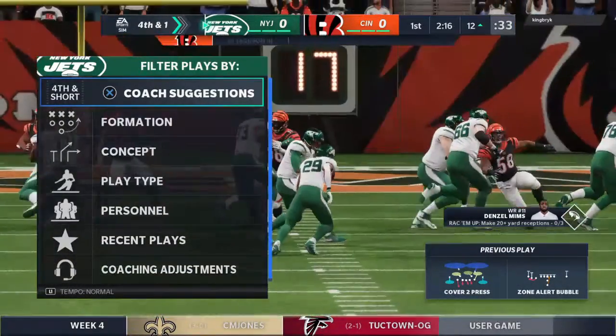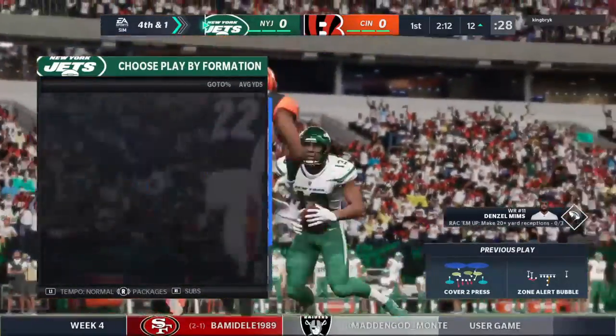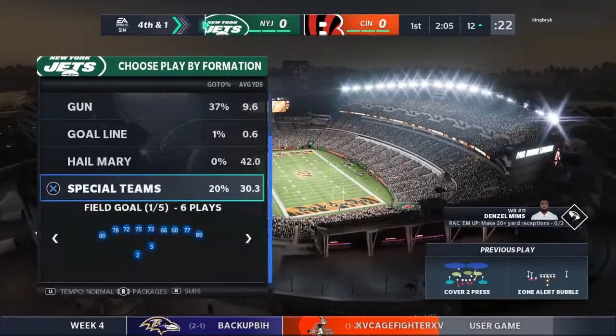On the play. Great job of tackling there to prevent the first down. One of the toughest skills in football, open field tackling. A lot of times one-on-one against a shifty receiver. He got it done in a nice way that time.